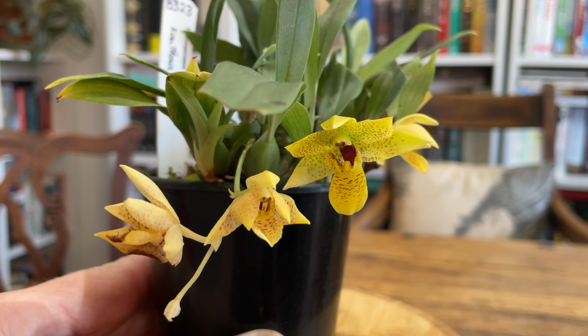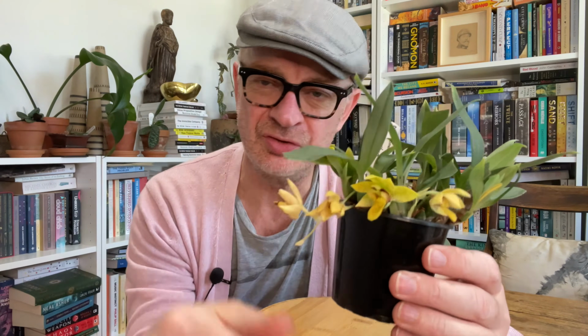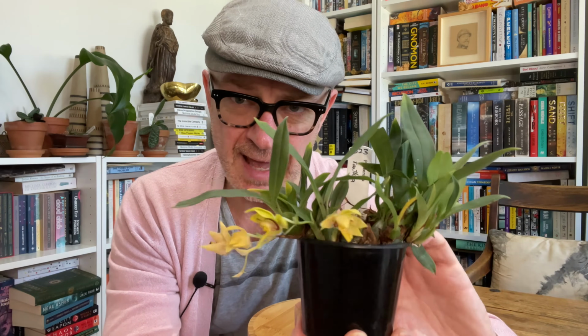So this one I saw and I just thought, oh, it looks amazing, but it looks tropical and difficult. So I Googled it while I was in the shop and realized it is a cold to warm grower. That always amazes me, that a plant can be that versatile. But anyway, from southern Brazil, and it grows at quite high altitudes, hence the range in its temperatures. So I'm going to grow this outdoors all year.